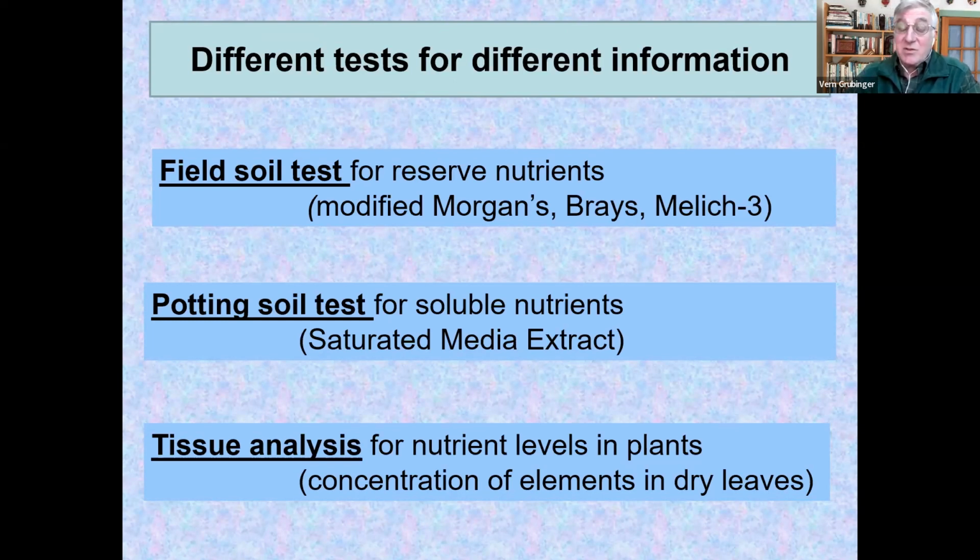The field soil test uses some kind of a weak acid to extract the nutrients out of the soil to predict what a plant will get over a whole growing season. One of the challenges here is that there are different kinds of extracts, and different labs, especially in different regions of the States and Canada, use different chemicals to take the nutrients out of the soil. Modified Morgans is what we use around here mostly. Mehlich 3 is common in the Midwest. There's Bray.